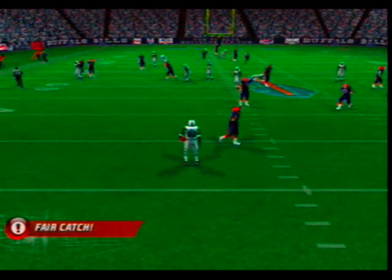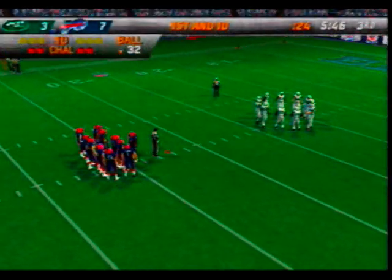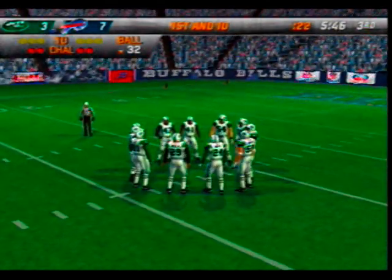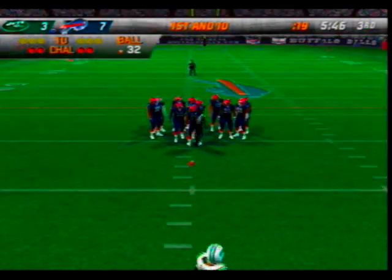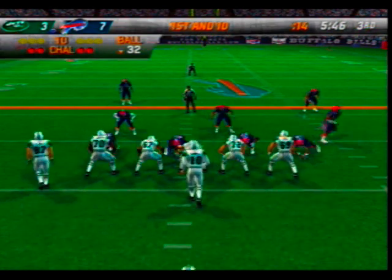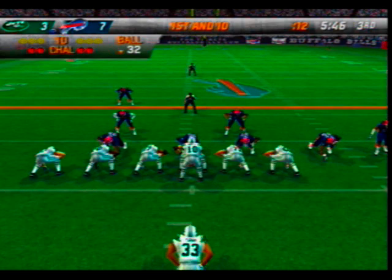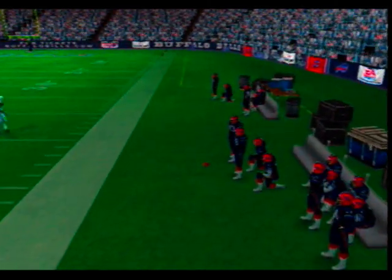Fair catch made at the 32-yard line. So they have first and 10 here. Only one man back. Manning sends a man in motion. Dropping back the pass on first down. With the pass, incomplete. And good pressure forced him to get rid of the pass early.